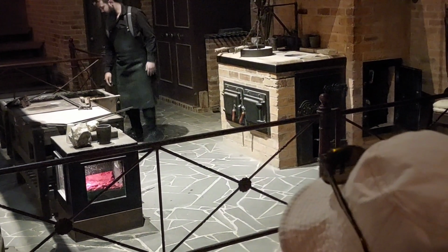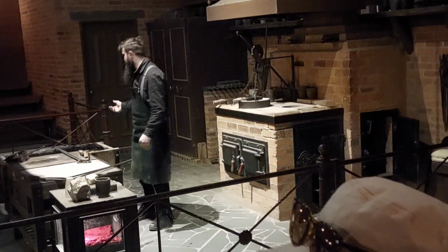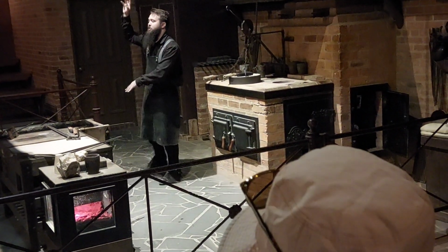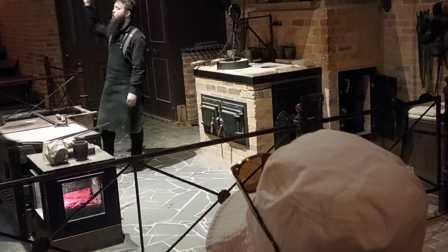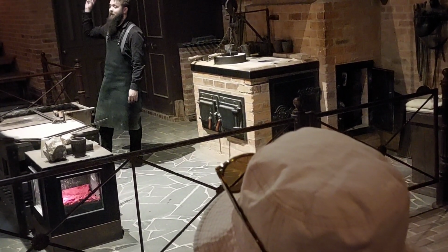Alrighty, let's talk about the water first. The water could be one of three things: hot, warm, or cold. I just put a 900 degree block of gold in it. Hands up if anybody thinks the water is going to be hot. No. Hands up if you think the water is going to be warm. Hands up if you think the water is going to be cold. Hands up if you just don't know.